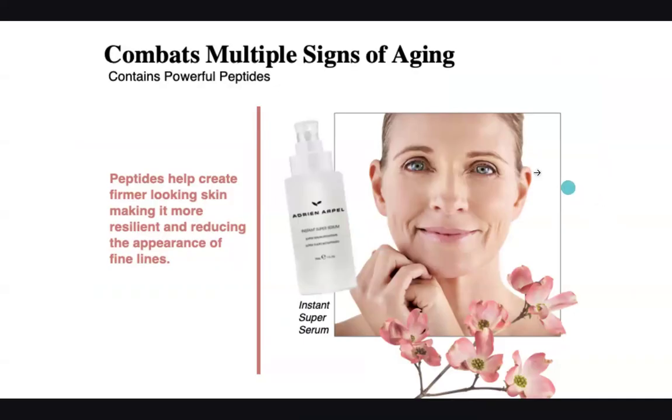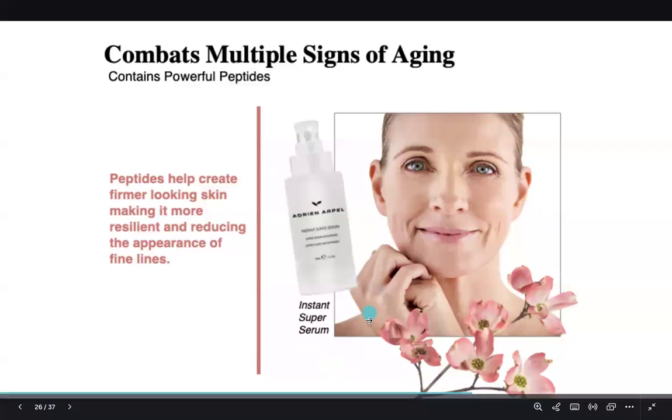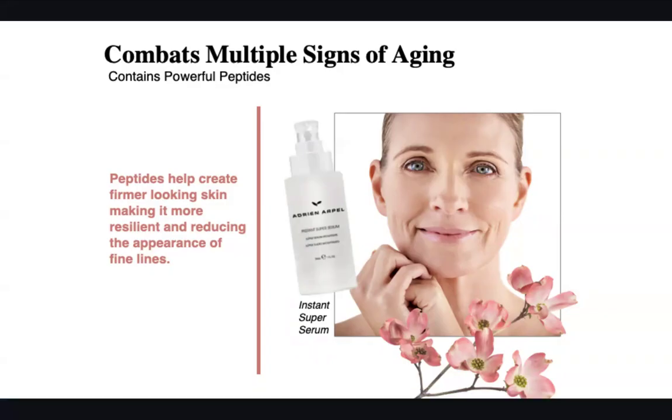So, Instant Super Serum, this is another fan fave. Once people start using this, they come back for more all the time. What Instant Super Serum does is create firmer looking skin. Also, you can use it on your neck too. It has powerful peptides, makes the skin more resilient, and reduces the appearance of fine lines. So, really good overall. It has amazing ingredients in this one: tripeptides, hyaluronate, niacinamide, and squalene. And it retains moisture too.